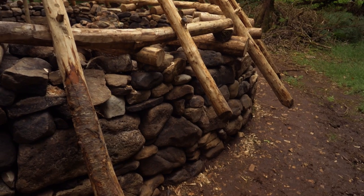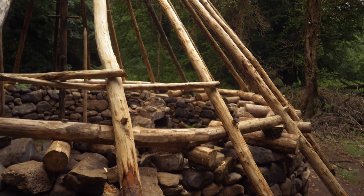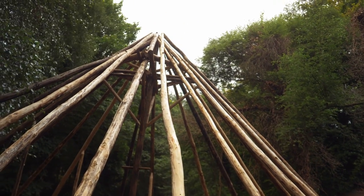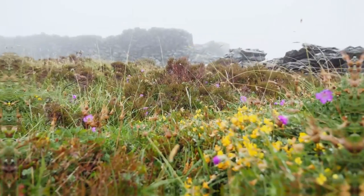So let's dive into some roundhouse history in Ireland. Our roundhouse wasn't actually the first time a dry stone structure was showcased on Smooth Gefixt. Let's go back in the days.